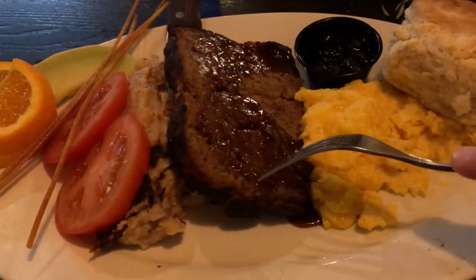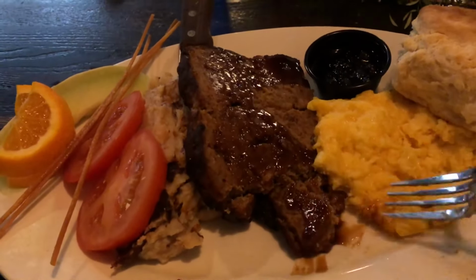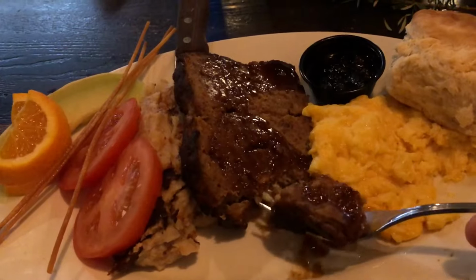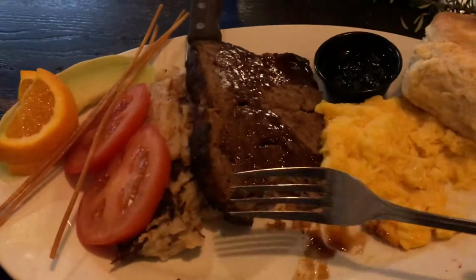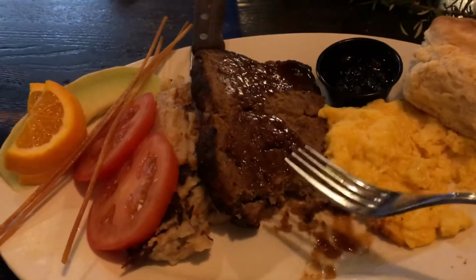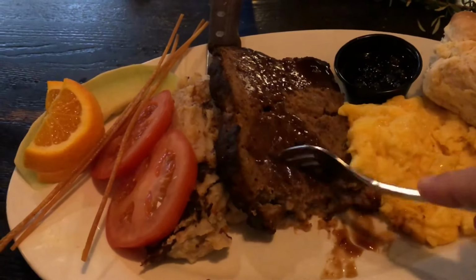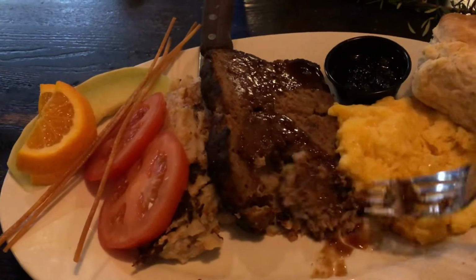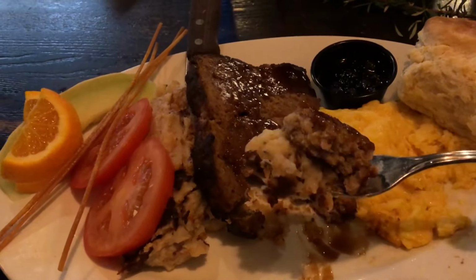It's 3:15 in the afternoon on Saturday, so kind of right in the bridge between brunch and dinner. So I thought, you know, meatloaf and eggs. Mmm. Peppery. It's got a sweet glaze to it. And very, very juicy inside. Well, we got some of the potatoes underneath there.